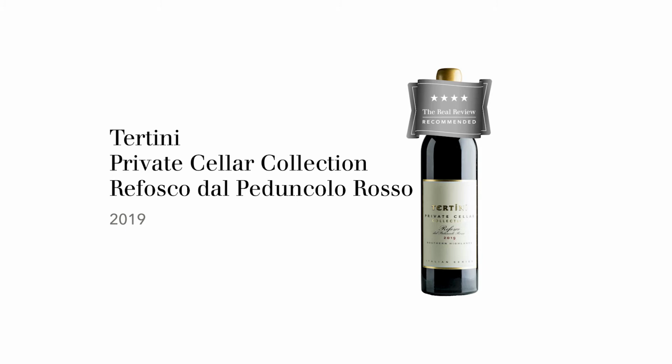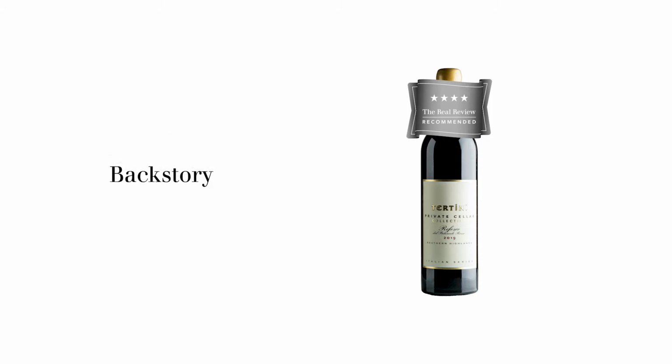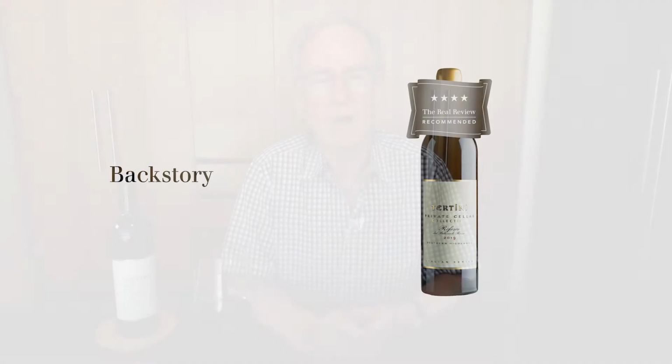So the wine we're tasting today is Tertini Private Cellar Collection Refosco dal Peduncolo Rosso, 2019 vintage, and it's from the Southern Highlands of New South Wales. So the backstory to this wine is an intriguing one.